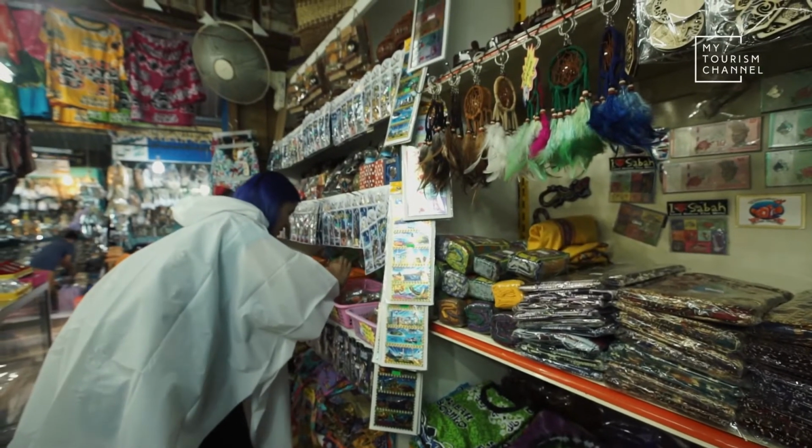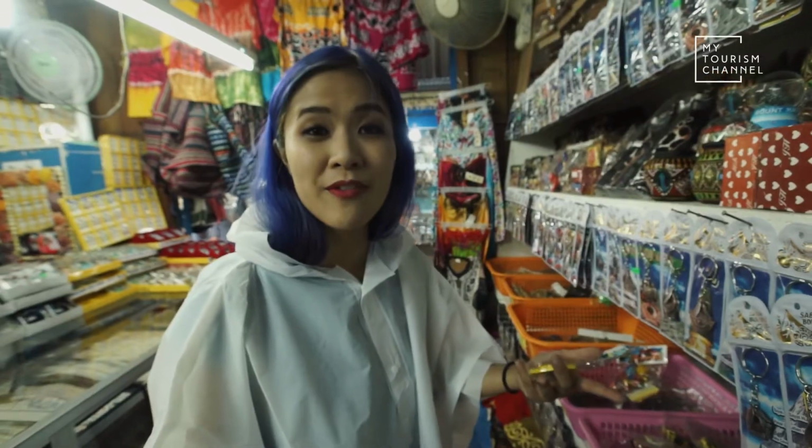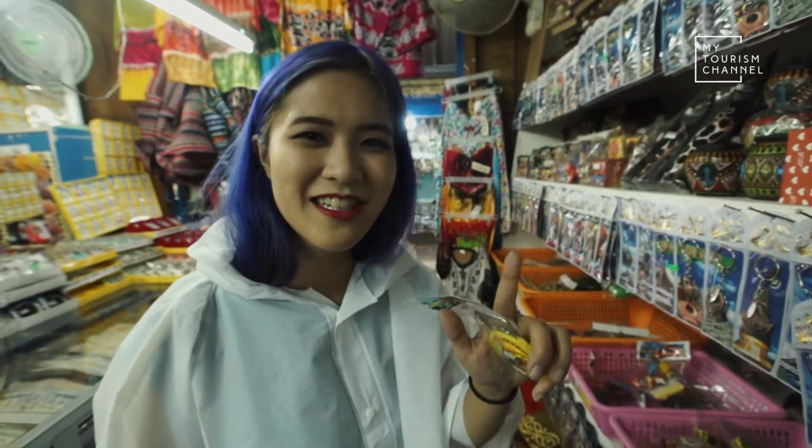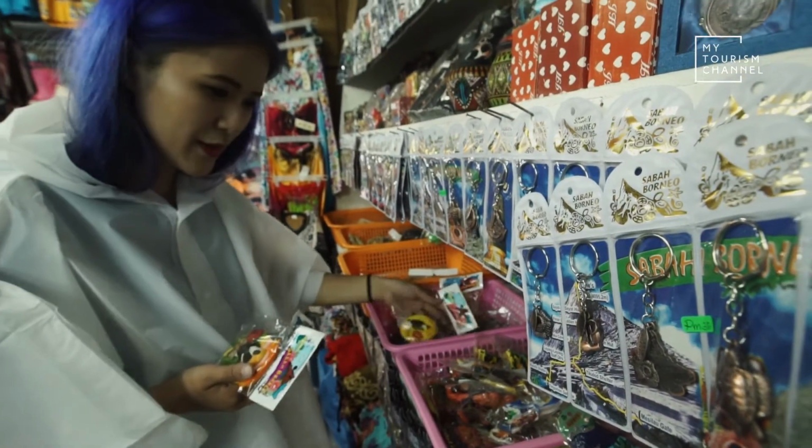So I'm looking at magnets, right? And they're selling them for 3 for 10 ringgit. That's usually the deal you get here. If not, you have to buy one for 5. Now, I think this is really cool because you could buy the magnet now, use it as a bottle opener during your holiday, and then take it home as a nice souvenir for your fridge.